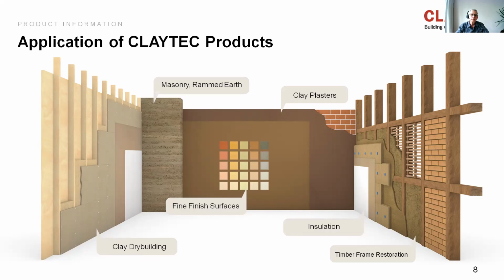The masonry and the rammed earth are not so important. You always find a few samples where it is used, and they are very often printed in the press, but they are not done so often. Maybe with the masonry it will change in a few years, because there's a new DIN standard now made for realizing load-bearing constructions out of clay bricks.